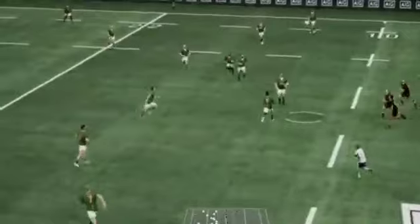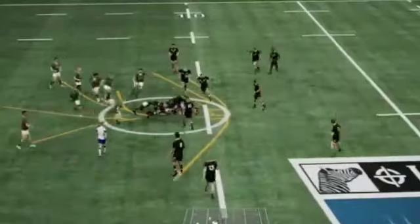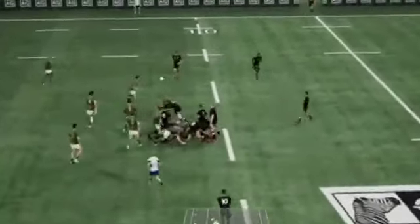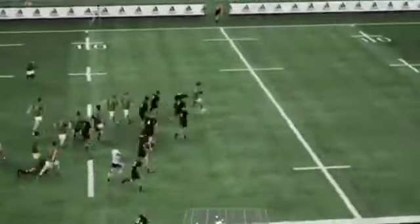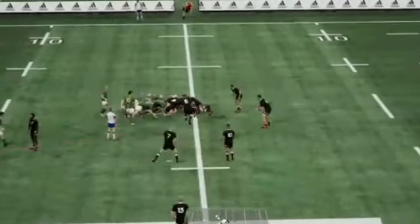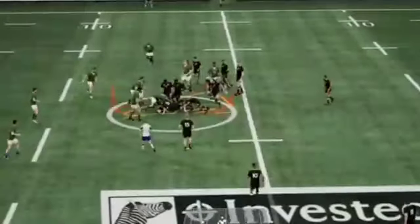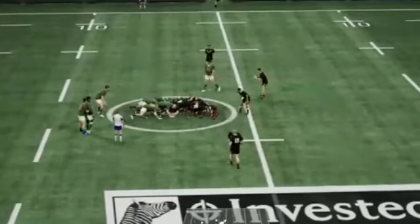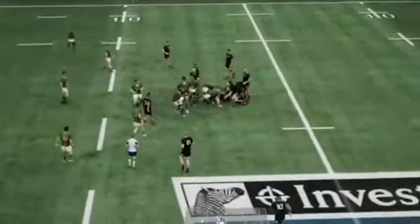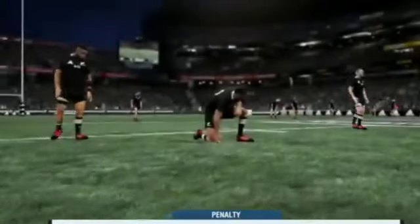Now Herbe has it now. Might have copped a head eye. Yes, it's been called. And penalty. He clearly went above the chest. The ref was right to call it. That's a line out. A great start to this match.